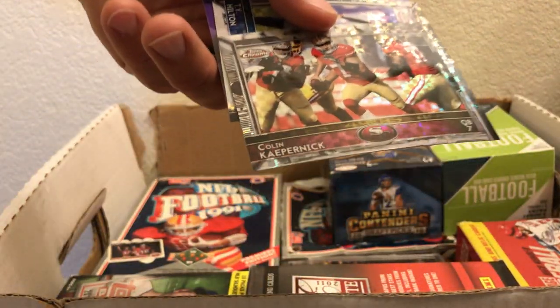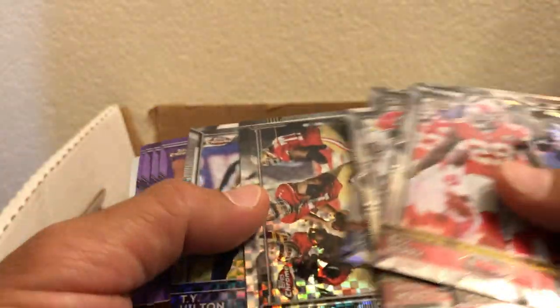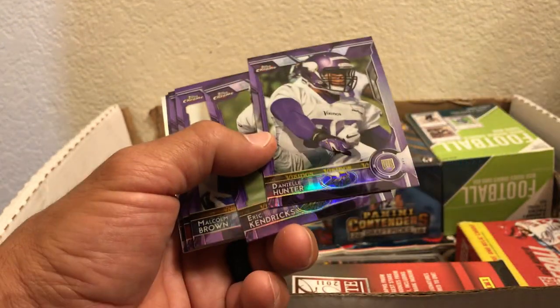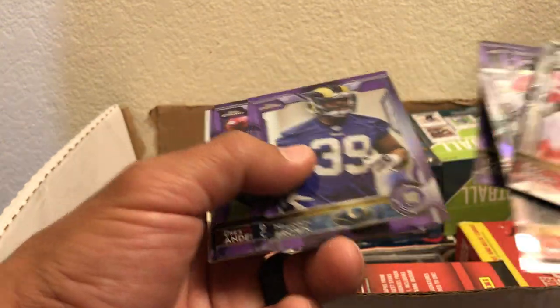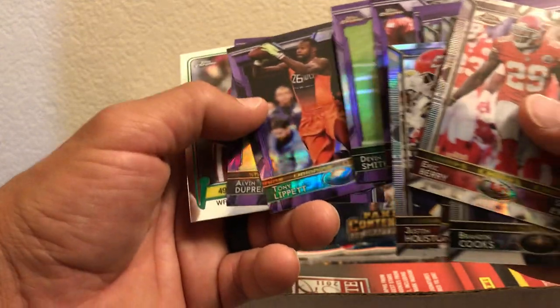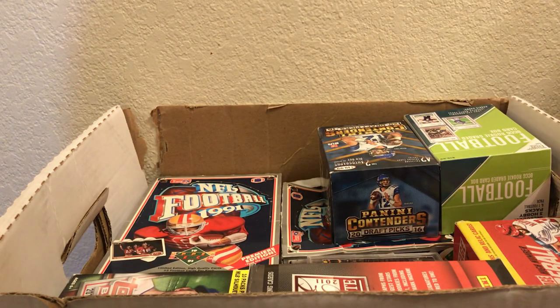Damn. That's cool. Colin Kaepernick, Topps Chrome X-Fractor. Sweet. T.Y. Hilton X-Fractor. This is sweet. This is definitely worth it. Hunter rookie card. Kendricks. Cherry rice. Dude, this is straight fire. Yeah, we hit it big. We hit it big today, guys.